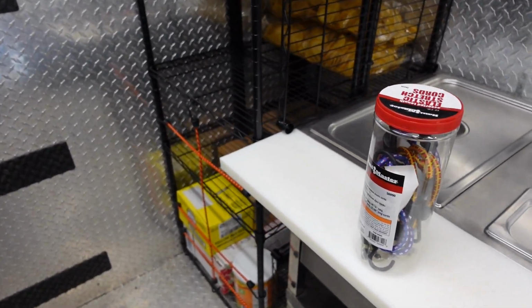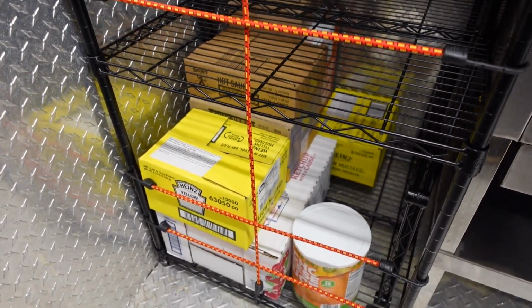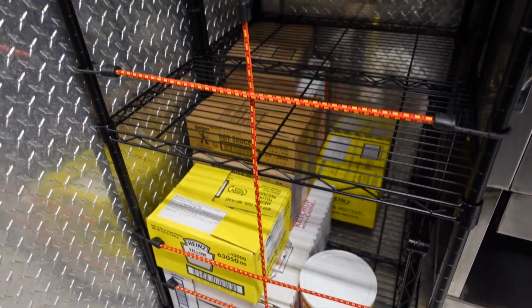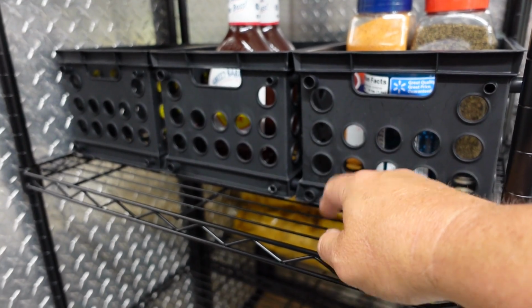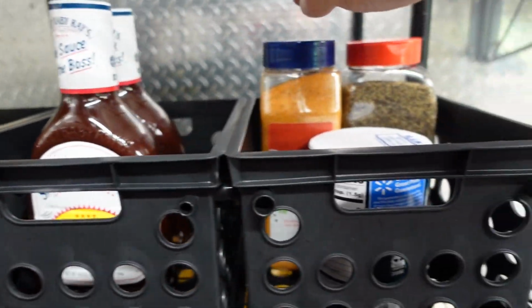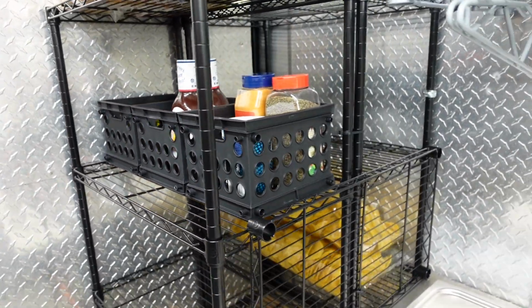Well, we've been playing around. As you see, we have some bungee cords right here. And then my wife figured out a pretty decent way to keep things on the shelf as we go down the road. I'm not sure how much it'd shift anyhow, but hey, you never can tell. I think we're going to zip tie these to the racks themselves. And this way, like I was saying, all your sauces and your seasonings will stay put as you're traveling. So yeah, things are starting to come together here. I'm starting to like how things are looking.